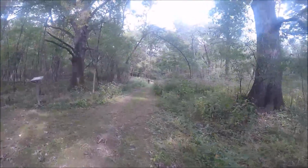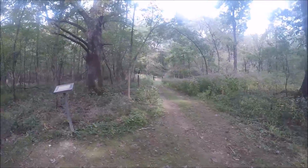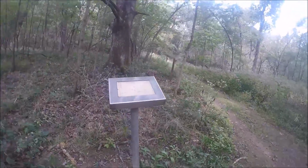Oh, there's another one of those cool bridges with the logs. This has a map.